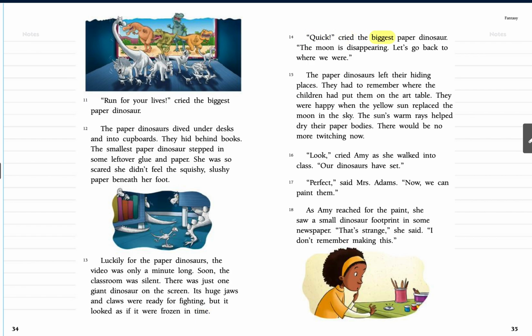"Quick!" cried the biggest paper dinosaur. "The moon is disappearing. Let's go back to where we were." The paper dinosaurs left their hiding places. They had to remember where the children had put them on the art table.